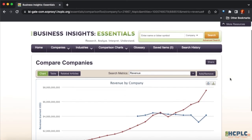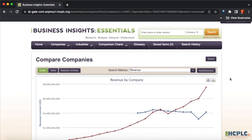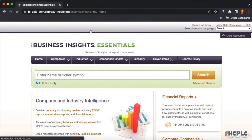All right, my friends, that is the basics of Business Insights Essentials, taking a look at what's going on out there in American businesses or maybe global businesses or industries, seeing the SWOT reports, seeing market share and financial reports, and comparing one, two, or multiple businesses in one chart.